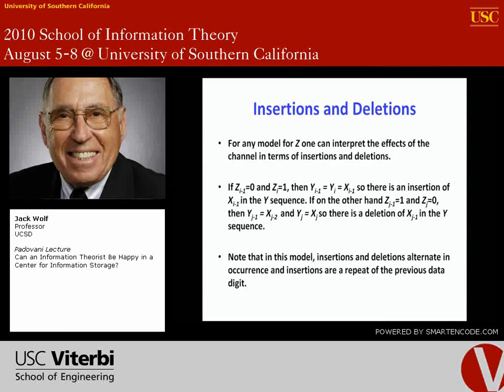If, on the other hand, you have a long string of z equals 1's, then it turns out the beginning of that string causes you to have an insertion, and the end of the string causes you to have a deletion. So you can describe this in terms of insertions and deletions. And that's what this whole thing is about.